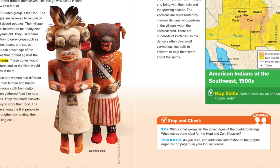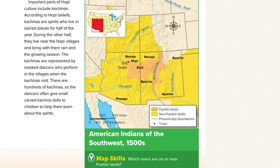Let's take a look over at this photograph here. So here we see the caption reads Kachina dolls. So these are the dolls that they would give the children to help teach them about the kachinas. Let's take a look at the other picture over here. It's a map showing where they were at. Now again, this is like the other map that we looked at earlier, where we have the United States here, and then this area here in this square, that's what's in this square here. And it says American Indians of the Southwest 1500s. So in the 1500s, this is about where these Indians were at.